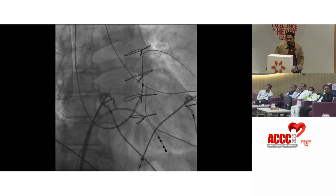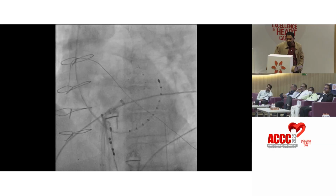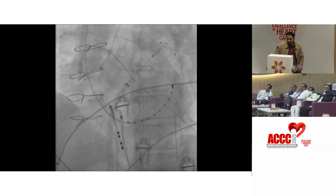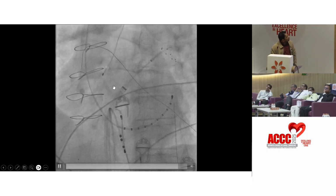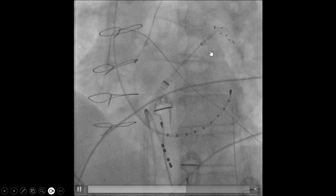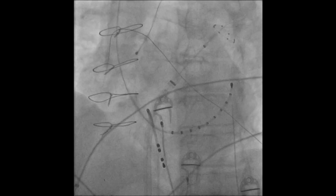So this is the fluoroscopic image of transseptal puncture, and then we take the Achieve mapping catheter through the cryoballoon, and I'm not sure whether you can appreciate the cryoballoon here. So at the left superior pulmonary vein, you can see the balloon being inflated, and once we achieve a good contact circumferentially, we freeze.